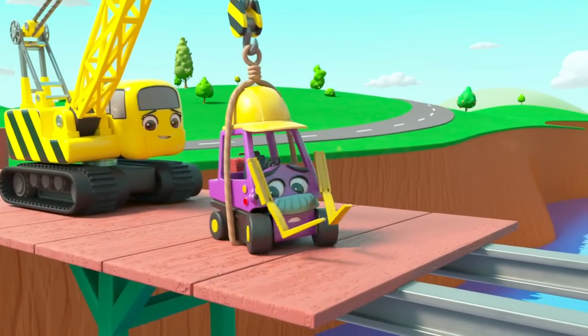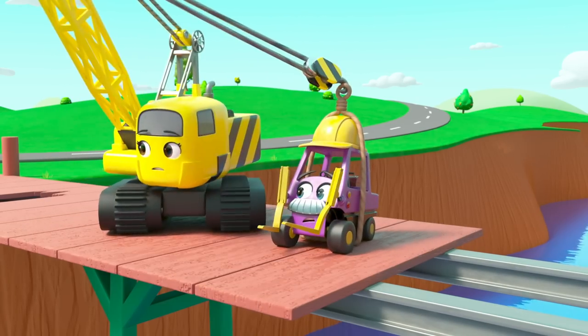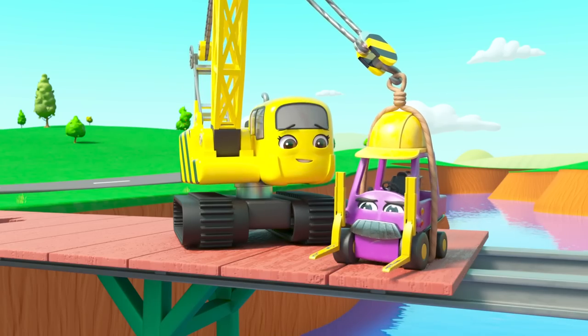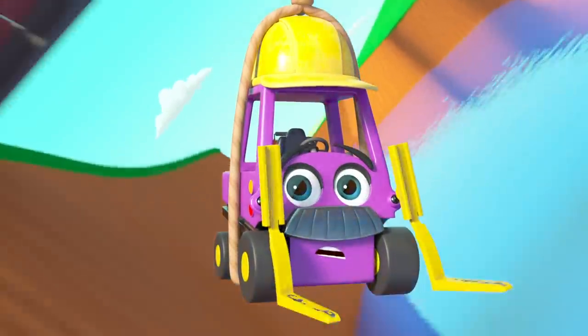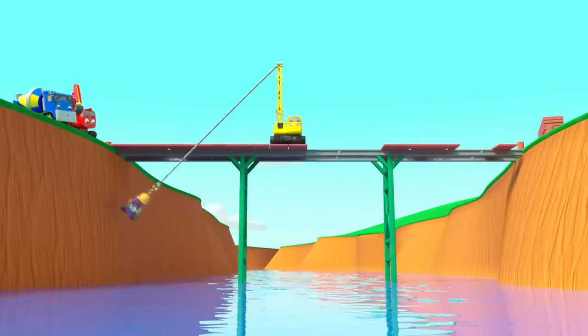Oh, they're going to swing Mr. Rubble over the gap. That's a long way down, and Mr. Rubble doesn't like heights. He's nervous, but Digley and CJ are encouraging him. Go on, Mr. Rubble, be brave, you can do it. Mr. Rubble is swinging. This isn't so bad, it's actually great fun. He's having a great time.